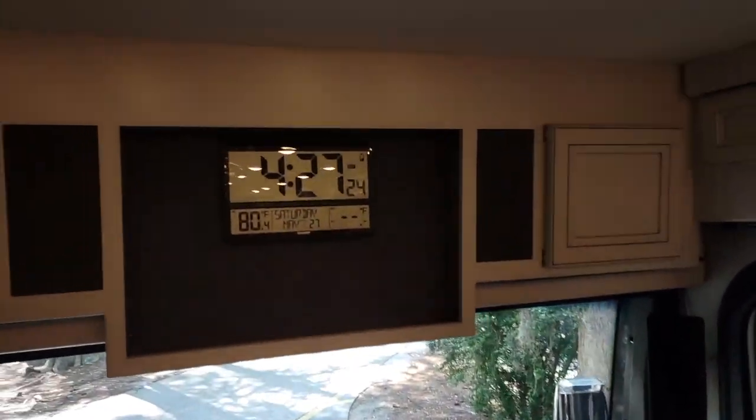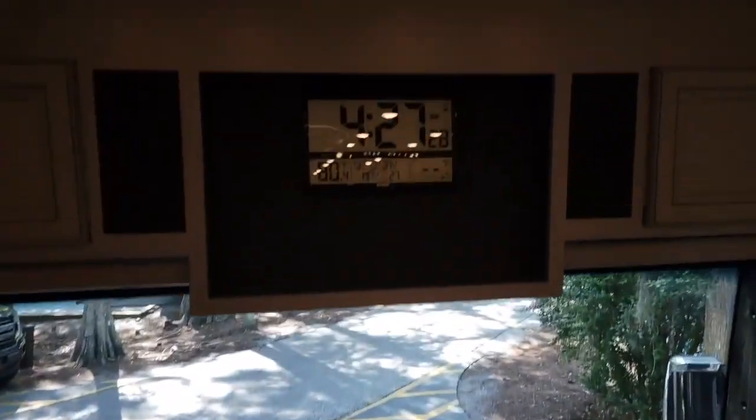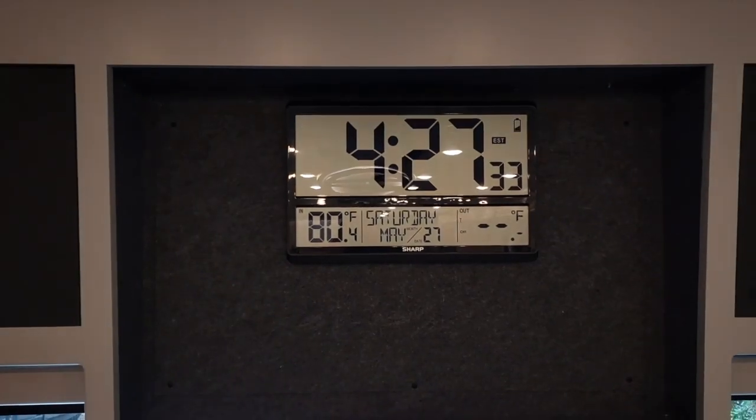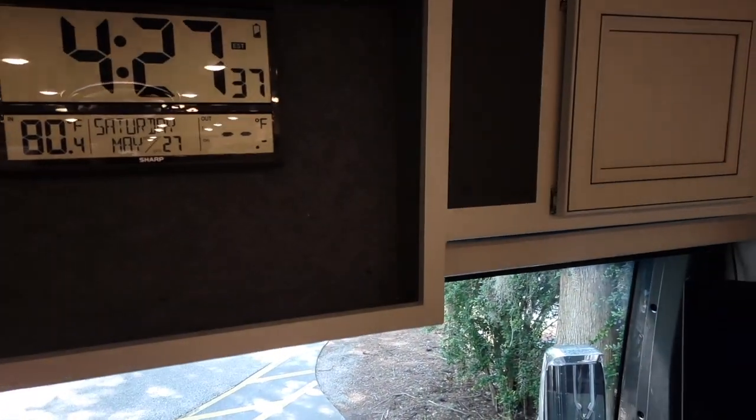First thing you're going to notice is there is no longer a television right above our dashboard. We removed it and put this cool atomic clock right here. We really aren't going to use that TV ever. It's just in our way. We did leave all the wiring and everything in there.